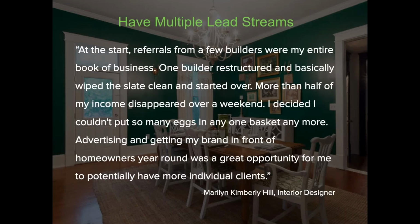So have multiple lead streams. Referrals can be a valuable source of qualified leads, but it's always safer to have multiple lead sources. It's not a good idea to rely on another business to send clients your way, so promoting your business to new clients can help you avoid a downturn caused by a sudden lack of referrals.